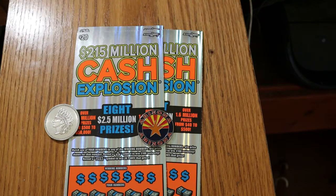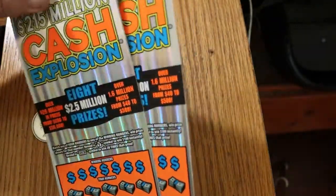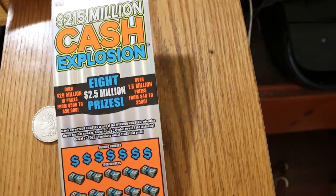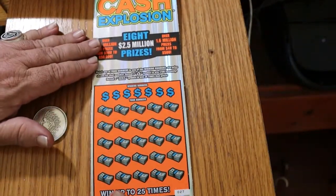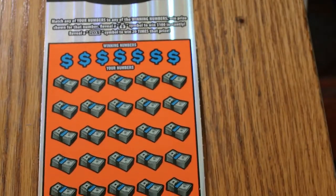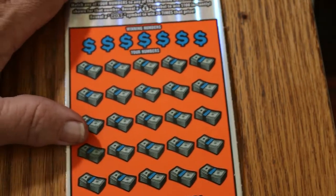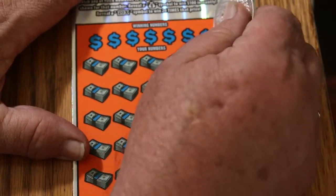I've got tickets 27 through 29, black box, end of the book. The book number is 184251, and the odds are 1 in 3.09. So with all the preliminaries out of the way, we'll get started with ticket 27. There we go. That looks good. Alrighty, let's see what happens.